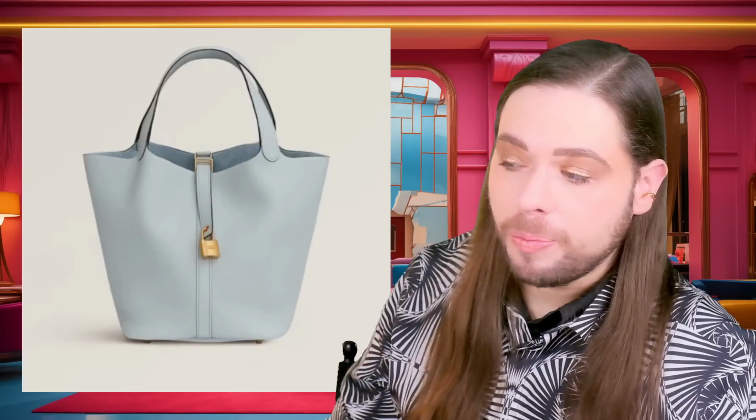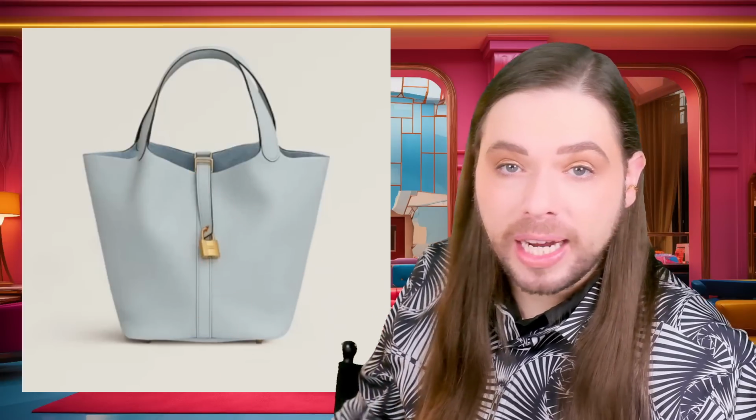Very inconvenient in my opinion, because this doesn't do anything. You can still come into the bag from the sides even though this is closed. I guess it's there just because it looks kind of elegant, and plus this little lock is quite heavy. This is not for me.